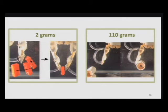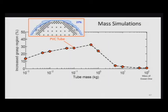Okay, so now we've looked at a very light, small object and a more massive, slightly larger object. Let's stick with this geometry and now investigate how mass changes the influence of suction flow. So this was the grasp region that I showed before of the 27% increase. And you can see that suction flow helps you up to at least 1 kilogram of mass, which is pretty significant. And in fact, you get the most benefit near this transition point.